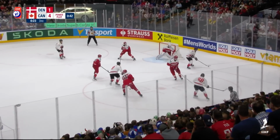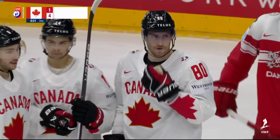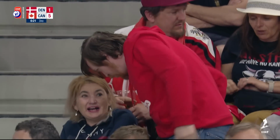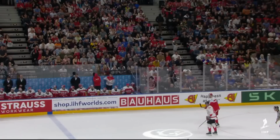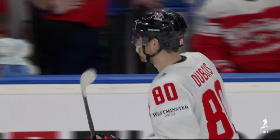And here is Bedard. Down to Dubois. Pulls it back in and scores! We've been talking about taking the puck to the net from that spot all game. Take a step or go through your legs or reverse pivot. Rick Nash is smiling up in the press box because that was his go-to move right there.